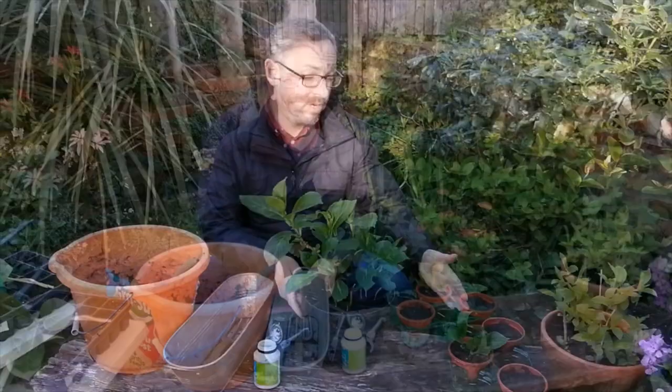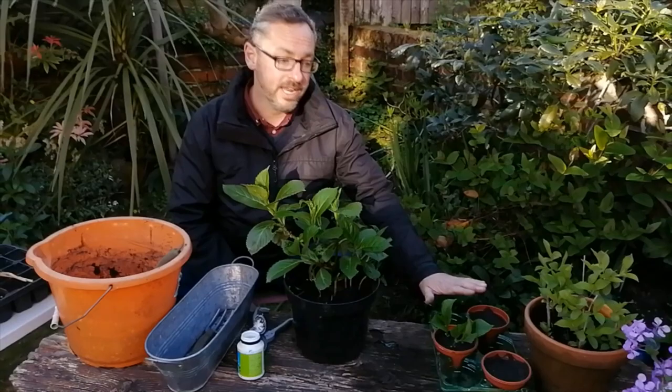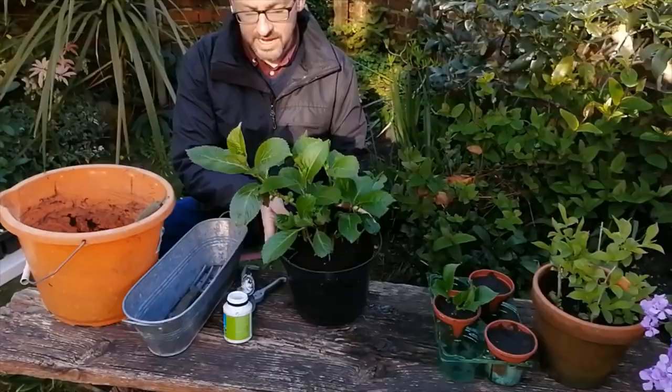Once you've taken your cuttings, you need to place them in a shady spot. If you have them in full sun, they will just wilt and die. So I'm going to put those in a cool, shady place. Within 12 months, they should look something like this. And by June, July, this will be full of those bright pink lace cap flowers.